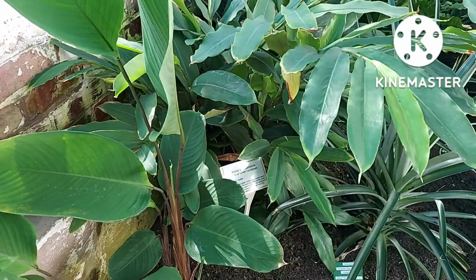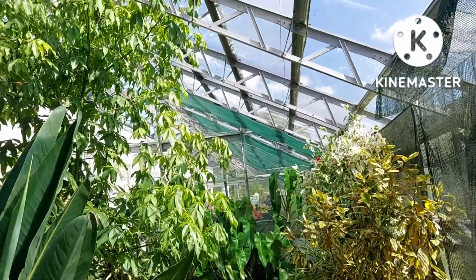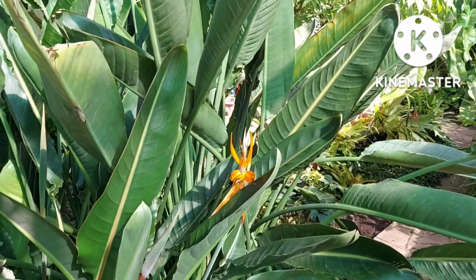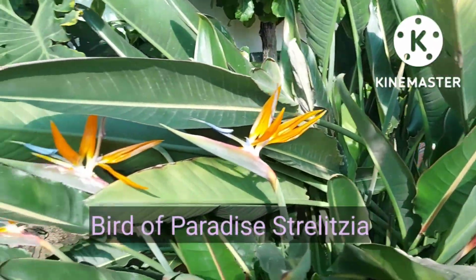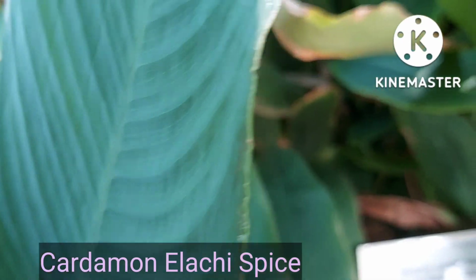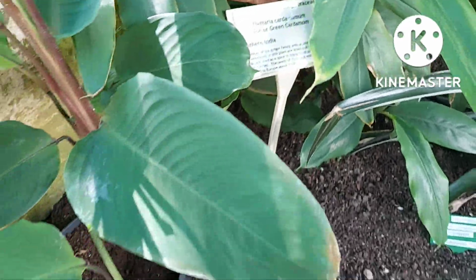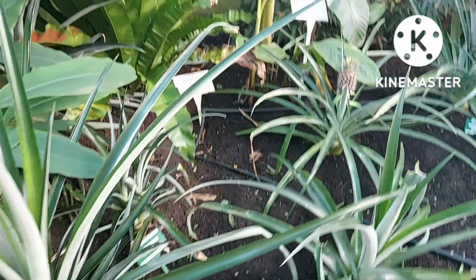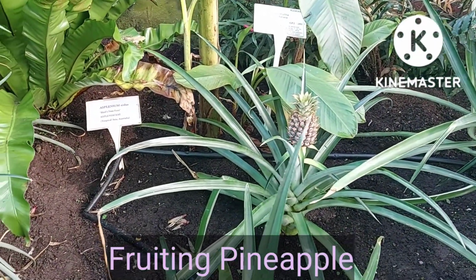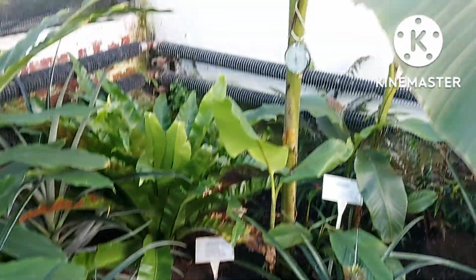So here we are at Parrswood Environmental Centre in one of their greenhouses. It's sort of divided into three. This is the tropical zone, lots of different plants here. We've got bird of paradise in full bloom, and we've got pineapples, we've got cardamom, which is a type of spice used in Indian Asian cooking. So it's a native of southern India. And we've got pineapple there, you can see one fruiting. And they do sell these pineapple plants. These ones are in ground, but they usually have some in pots. But they didn't have any left today.